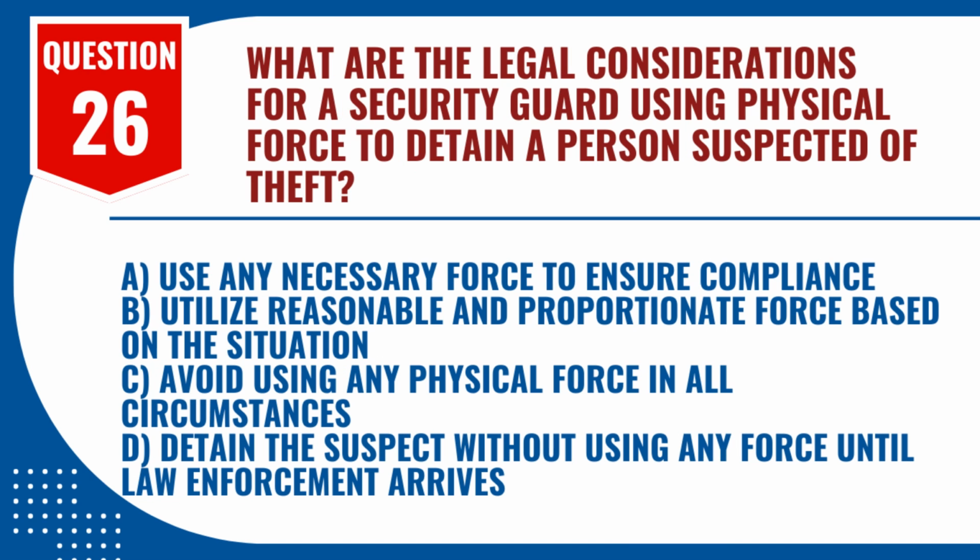Question 26. What are the legal considerations for a security guard using physical force to detain a person suspected of theft? A. Use any necessary force to ensure compliance. B. Utilize reasonable and proportionate force based on the situation. C. Avoid using any physical force in all circumstances. D. Detain the suspect without using any force until law enforcement arrives.